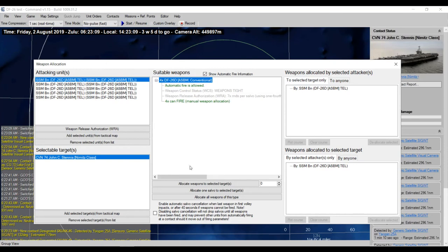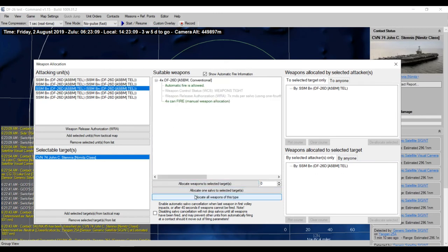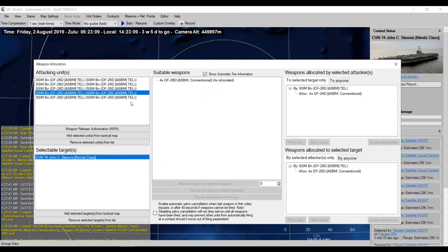You have the 5 mobile launch groups. It's green, meaning firing is allowed. We have line of sight via satellite. So all 4 launchers can fire all of their missiles at the same time. So allocate all weapons. Okay, allocated. That's ready to fire. Let's move on to the other launchers. Allocate all weapons. So imagine, that's 4 times 5. There will be 20 DF-26Ds flying to the USS John Stennis carrier.